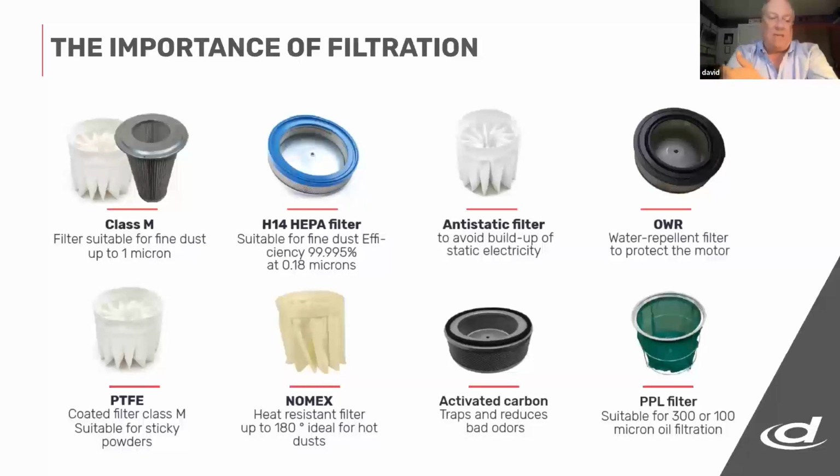We're also using PTFE filters. They're not allowing the product to stick to the filter itself. It's more of a Teflon type of material, allowing it to drop down below. So we have a wide variety of filters that not only protect against the dust, such as HEPA filtration that takes it down to 99.95 percent, protecting the exhausted air being put back into the worker's environment. We're taking care of that, as well as adding anti-static filters or any other type of filter that may be needed for their class or situation.